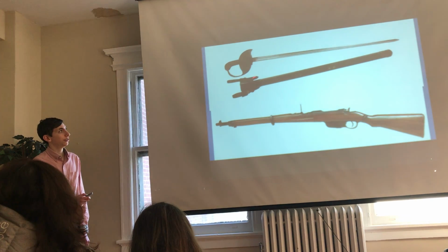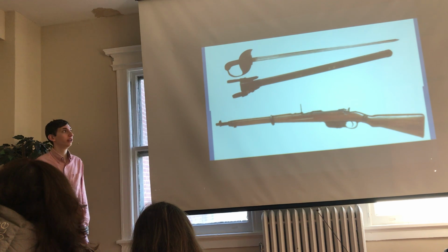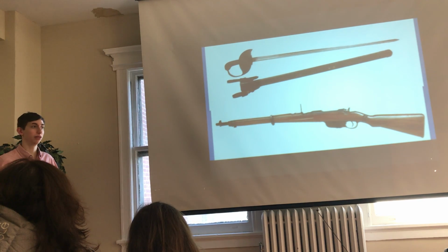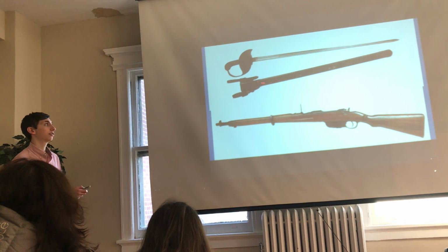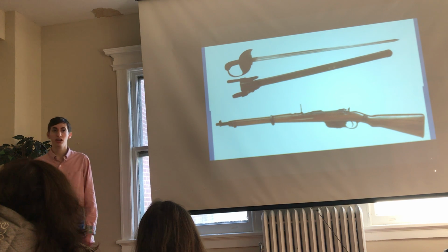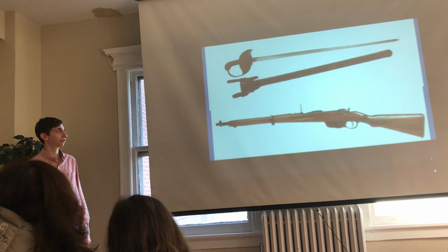Up here, they still actually used swords with cavalry, which is interesting. This is actually a Patton saber. It's an American one, developed by George S. Patton. This was actually one of the very last, I believe it was actually the last cavalry sword ever developed in history for service use rather than ceremonial use, which is interesting.